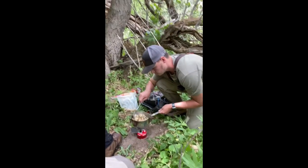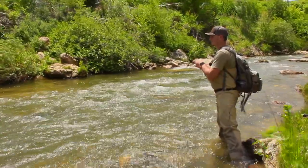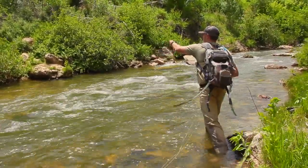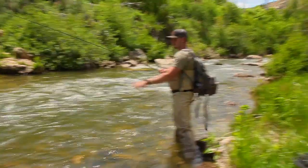We were getting hungry. We decided to tuck ourselves into the tree here and make us some steak, potatoes, and eggs. Bon appetit. Dude, that was a heavy fish right there. That's crazy.